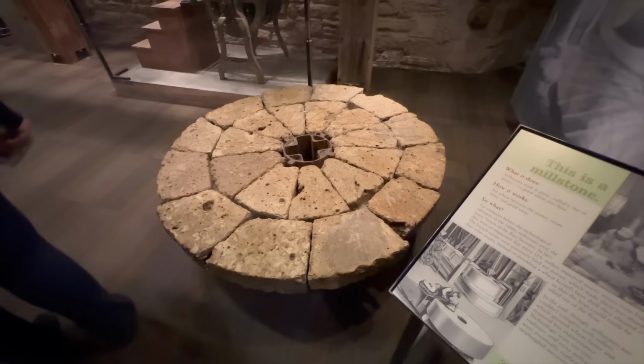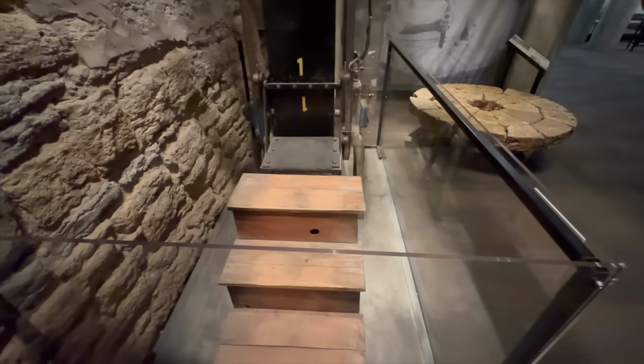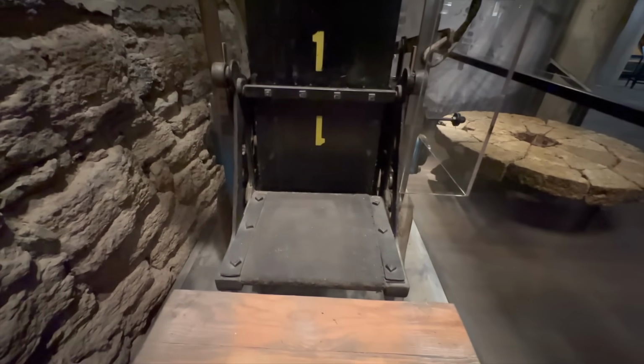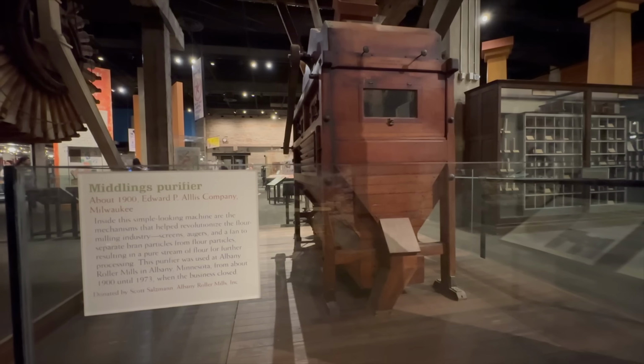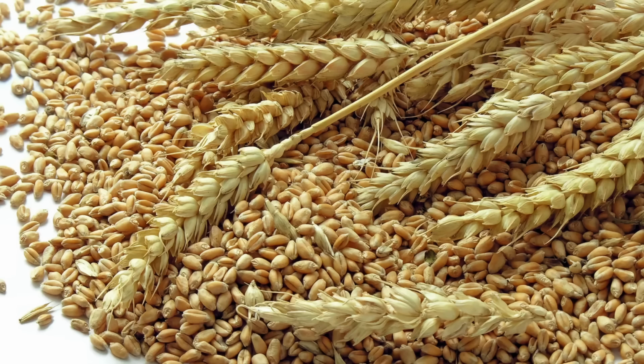As noted before, this was a millstone. It was used to crush wheat into flour. Here's how the employees got up the elevator. They stood right here and held on tight. The middlings purifier is what separated the part of the wheat kernel needed to make flour.